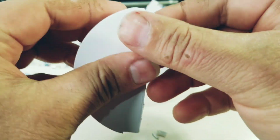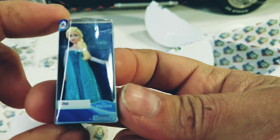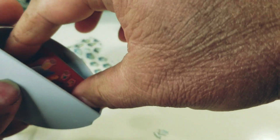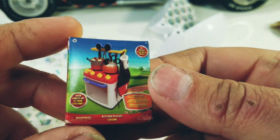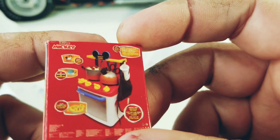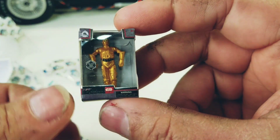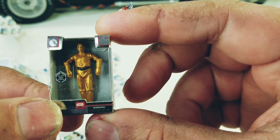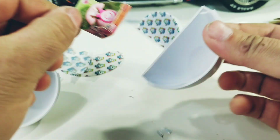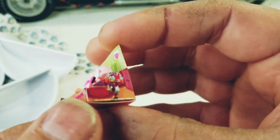Start with this one. So we got Elsa from Frozen. Got the Kitchen Playset Cuisine. Ooh, we got C-3PO. Got the telephone. Oh yeah, Minnie Mouse telephone.